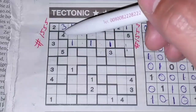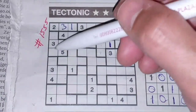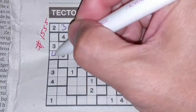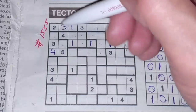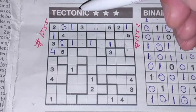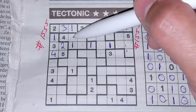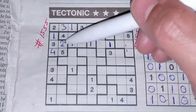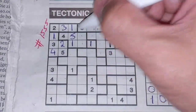We have a 4 here. That means those 2 boxes cannot be a 4. 1 box left for the 4 should be here. The 1 and the 2 are left. We have a 2 here, no 2 there. 2 should be here, and the 1 goes there. This box should be a 5 because it cannot be a 1, cannot be a 2, cannot be a 3, cannot be a 4, so it should be a 5.